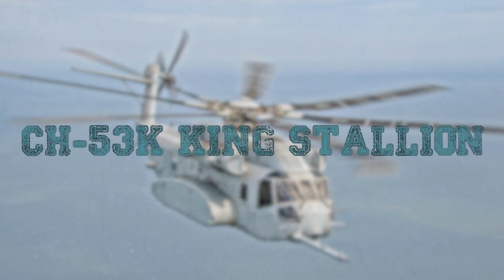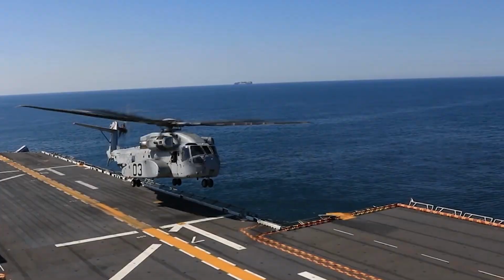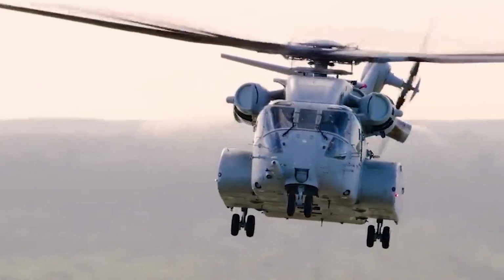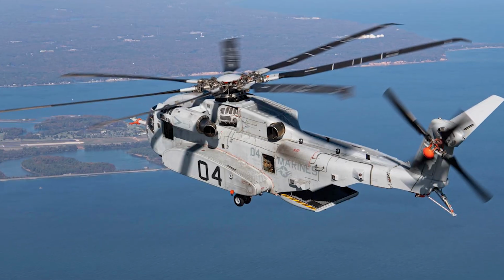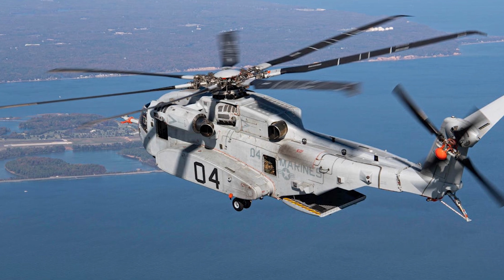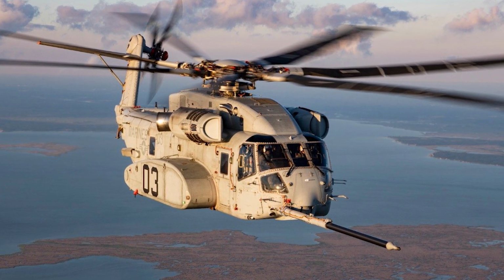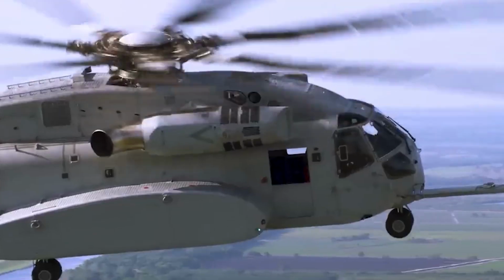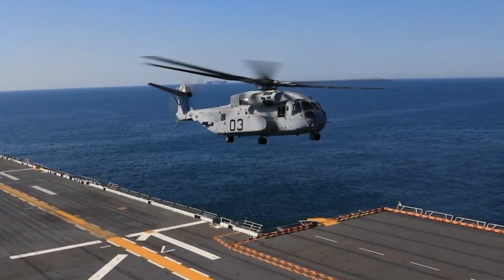CH-53K King Stallion. The CH-53K is the United States Marine Corps' heavy lift replacement for the CH-53E. The most powerful helicopter in the Department of Defense, the CH-53K is a new helicopter that will expand the fleet's ability to move more material faster throughout the area of responsibility using proven and mature technologies. Currently, 9 aircraft have been delivered to the U.S. Marine Corps. At this time, there are 44 program aircraft, either delivered or on contract.